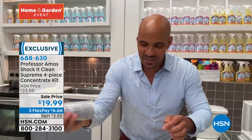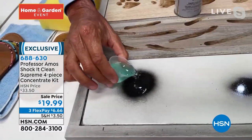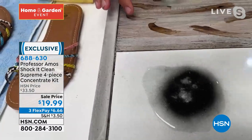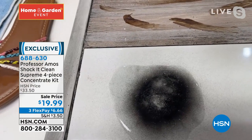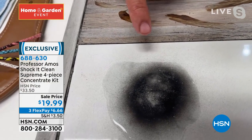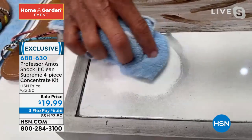Let's get right into the cleaning power. This is spray paint right here, Alice, and I'm going to go ahead and spray this on that marble floor. The only time you're ever going to need it full strength is when you have ink, paint, glue, hair dye, or nail polish. Put it on there full strength and just give it a minute and watch this. You can rub that away.